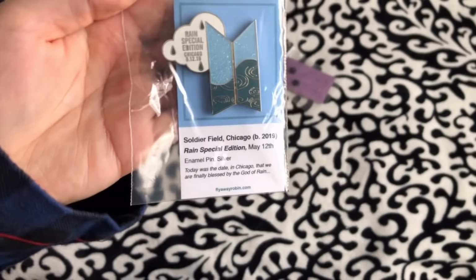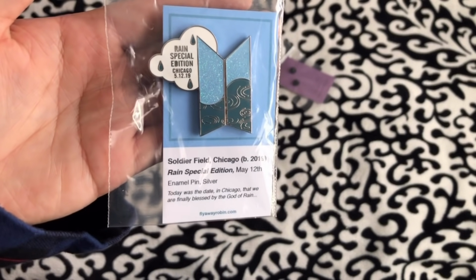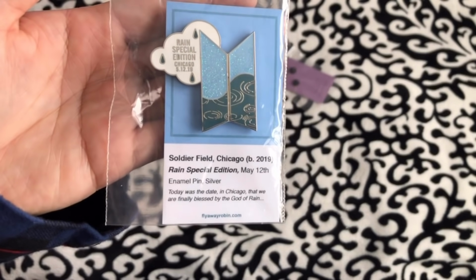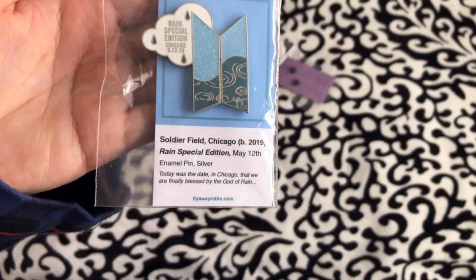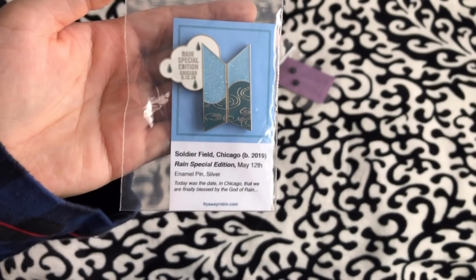Oh my gosh. Okay, and then this is for second day, where it rained pretty much throughout the whole concert. So rain special edition Chicago 5/12/19. And then again, today was the day in Chicago that we are definitely blessed by the God of Rain. Yes. Okay, I'm just so happy right now.